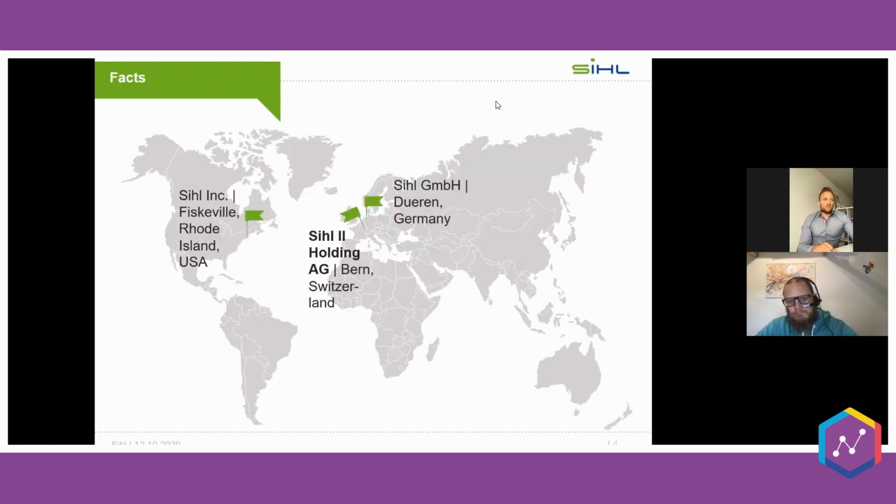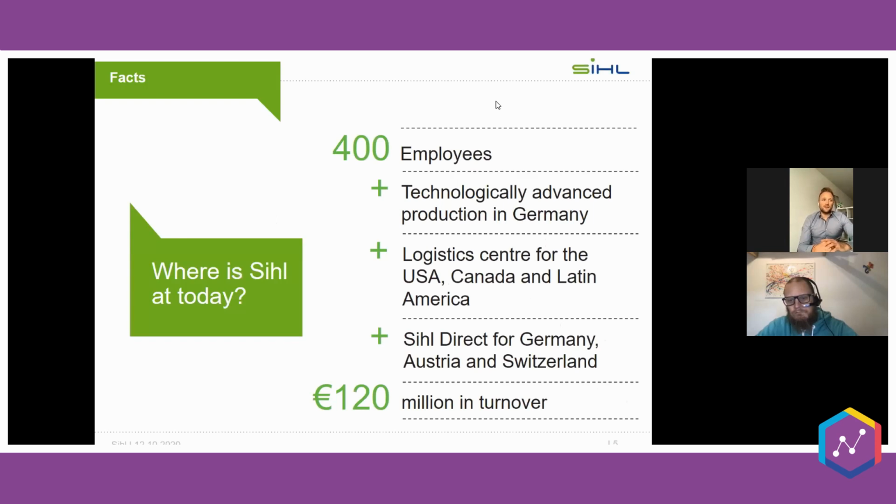We are a mid-sized company. Our headquarters is in Switzerland. Our production site is in Germany, in Düren. And we have a business model where we send our products to the US and make the converting and the distribution there for American, Canadian, and South American regions. We have 400 employees and a turnover of around 120 million. So this is what we are.